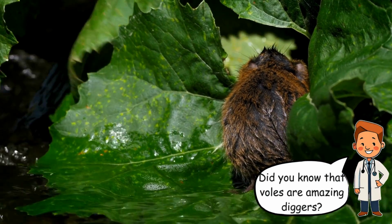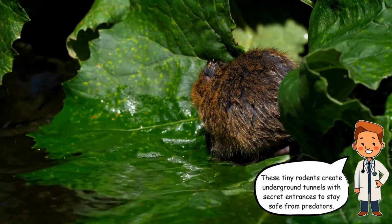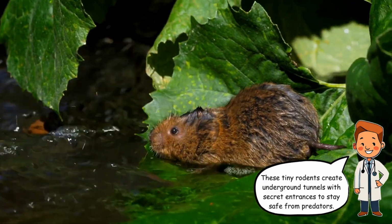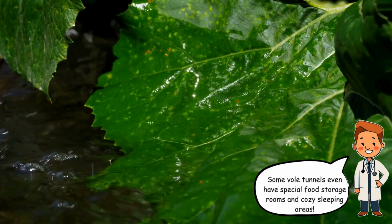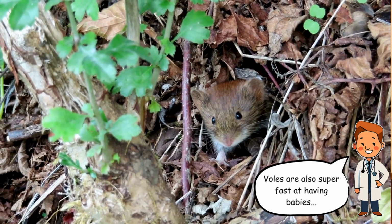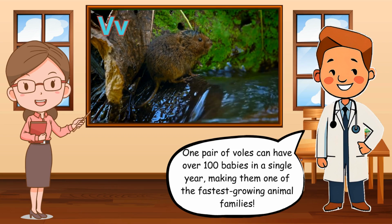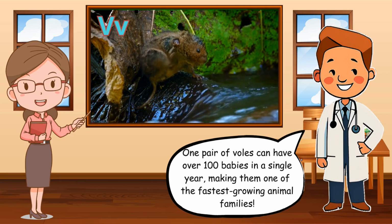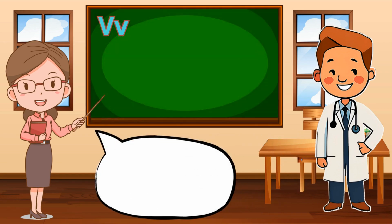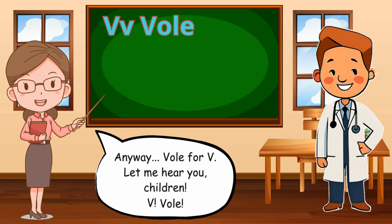Did you know that voles are amazing diggers? These tiny rodents create underground tunnels with secret entrances to stay safe from predators. Some vole tunnels even have special food storage rooms and cozy sleeping areas. Voles are also super fast at having babies. One pair of voles can have over 100 babies in a single year, making them one of the fastest growing animal families. Oh God, it's difficult having one sibling. I can't imagine having 100. Anyway, vole for V. Let me hear you, children.